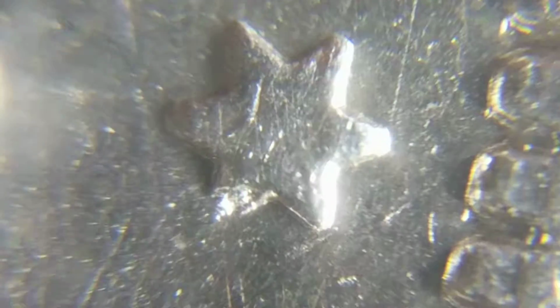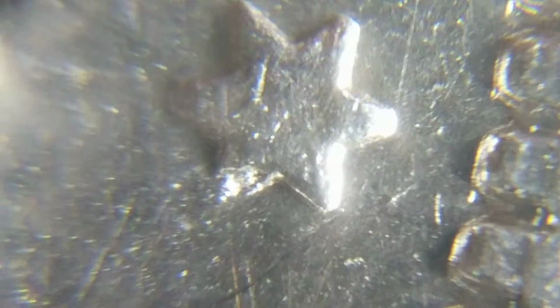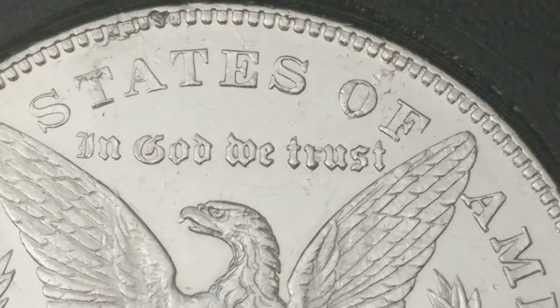The number 4 star, let's see here, 1, 2, 3, 4, and that's on the right, is a chipped die. The die was chipped, and it's actually missing about the 7 o'clock leg. So that's interesting. And then on the other side, the motto, you'll see "In God We Trust," but then you'll notice that the R is missing half the R. It's kind of broken. And that's another chipped die area. You can kind of see that when you look at it zoomed in.